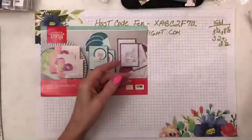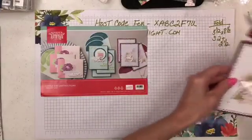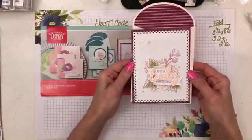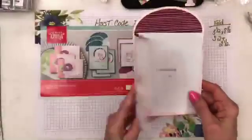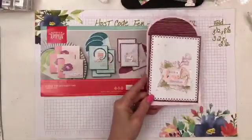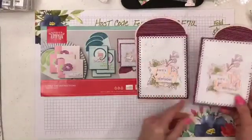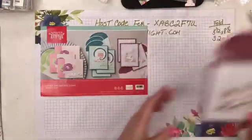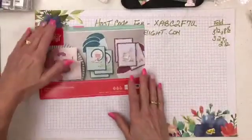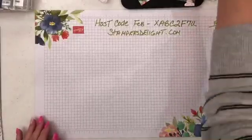Okay, and then the third one, the way they show it is this way. I love this one. I love them all. And of course I stamped the flower. Can you see the flower in there? You'll see it better in a minute. And then all I did with this one was I just changed it up a little bit by putting the lovely at an angle. So those were the Paper Pumpkin the way it's supposed to be done. And then, my alternates. So let me show you a couple of other things that I've done.